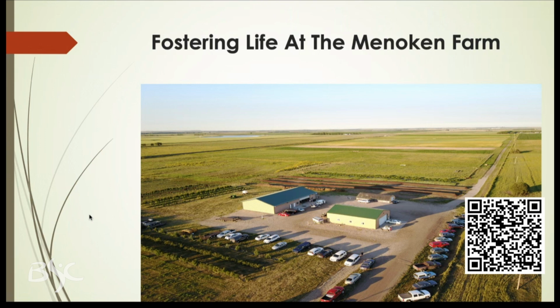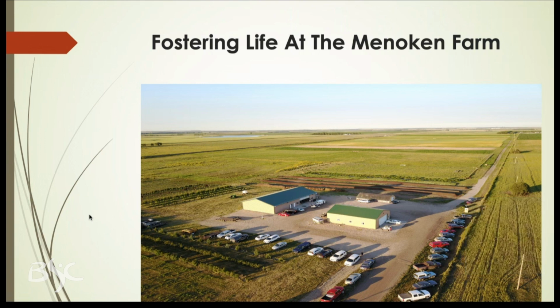And this is a drone shot of the Menoken farm pre-COVID. It was a beautiful evening. I threw that one in there to start it off because I think our goal should be to get back to that. 2020 was a good year, but 2019 we hosted upwards of close to 40 to 50 groups, and we're looking forward to getting back to that again.